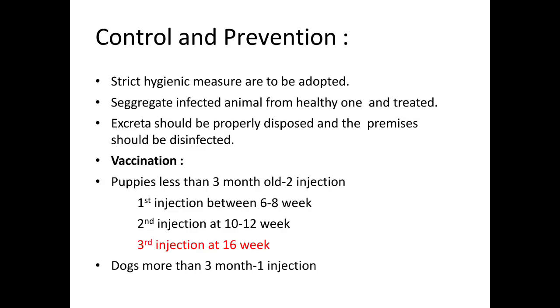If we talk about control and prevention, strict hygienic measures are to be adopted. Segregate infected animals from the healthy ones, treat excreta and dispose of it properly, and the premises should be disinfected.